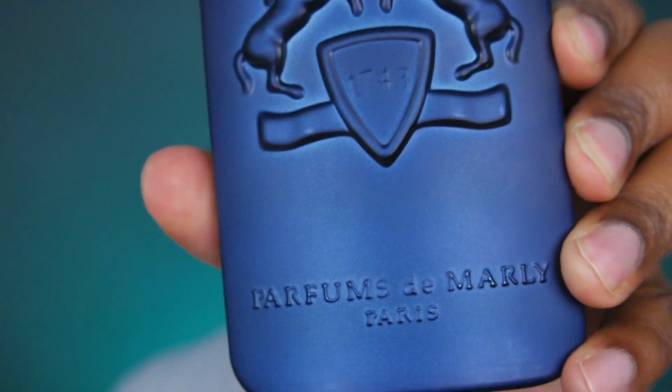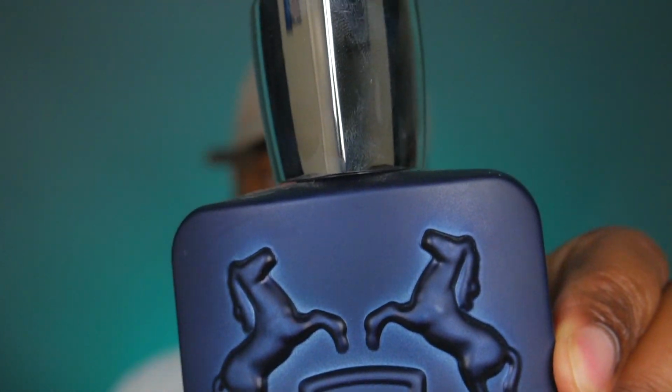Next up on the list, coming from Parfums de Marly, we have Layton. Another fragrance that is one of the most popular from that house. A sexy dark apple fragrance with some vanilla and cardamom that just makes this thing shine.